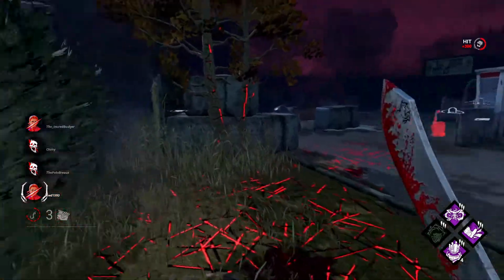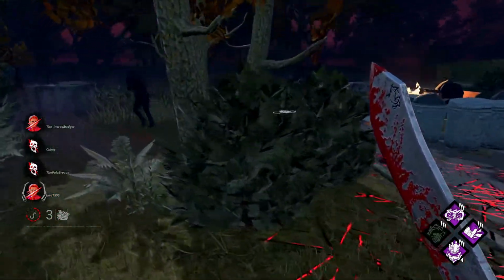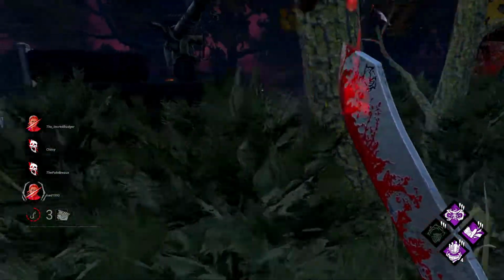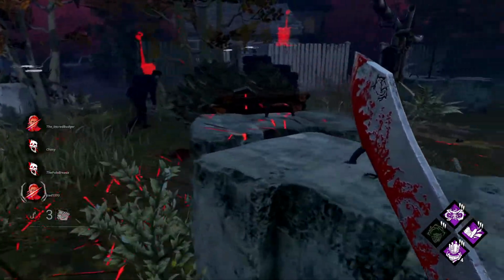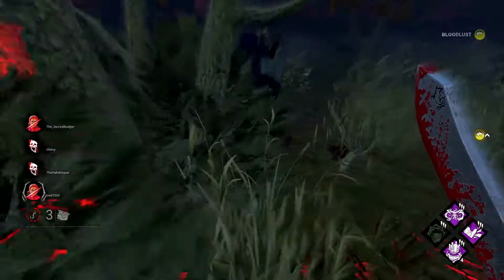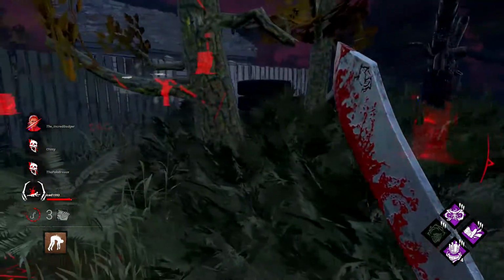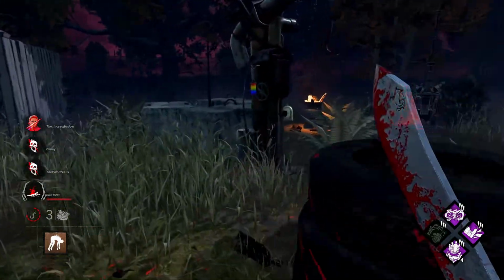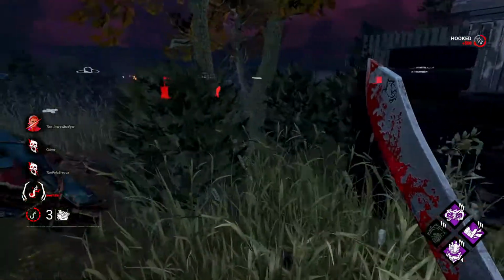So with the perks, we've gotten quite a bit of value out of Brutal Strength, and a little bit out of Lightborn. Like, it would help us make some decisions. Another pallet right there. Interesting. This is a mostly safe pallet, which is good to loot. Gotcha. I don't think you're dead on hook, are you? No, you're not dead, right? Oh, shit, he is. Never mind.